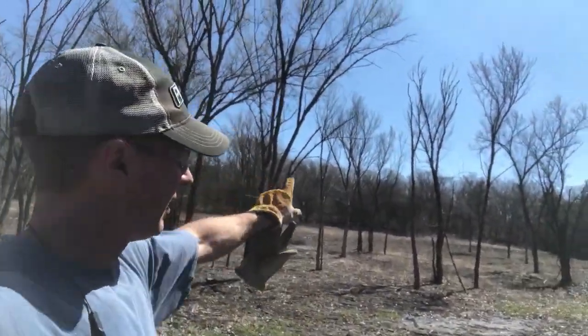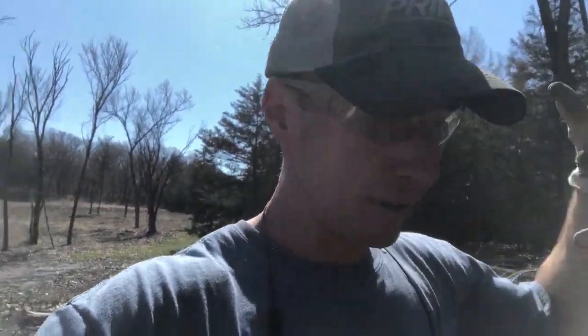But basically it's all bedding, and it really goes up to this high ridge where they bed, and I need some cover for getting in and out of here, at least until we start getting a couple years growth. But it's gonna be some work, but these will go down pretty quick, I think.